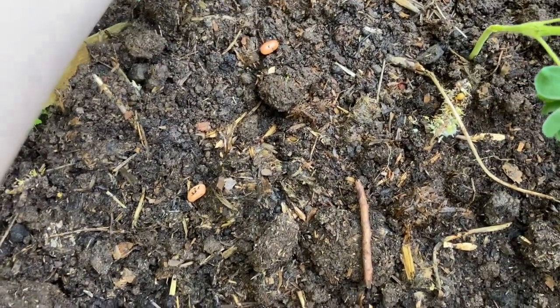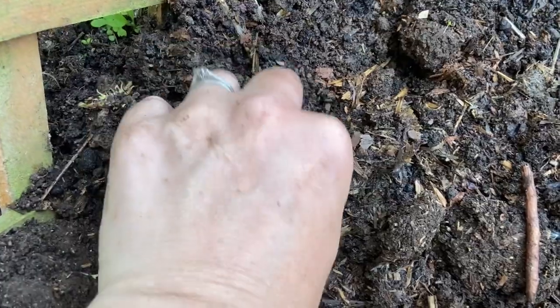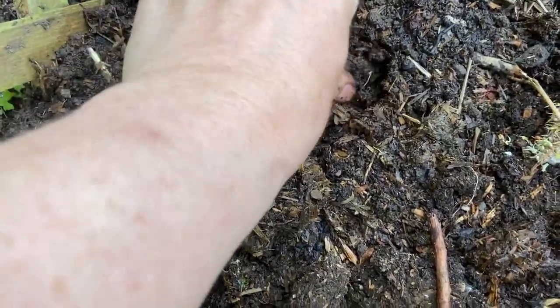So I'm hoping they'll do well this year too. And they have beautiful purple flowers as well, which will be really nice in our little seating area. So fingers crossed these grow quick.